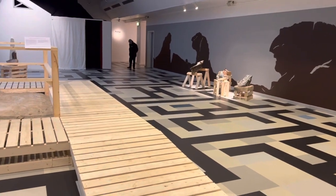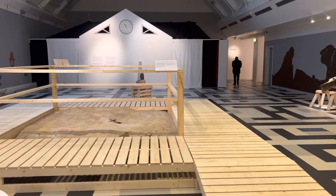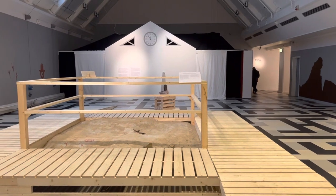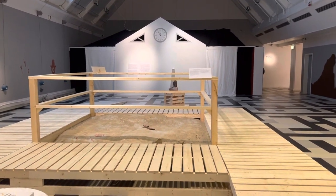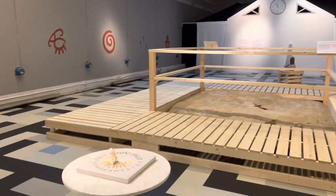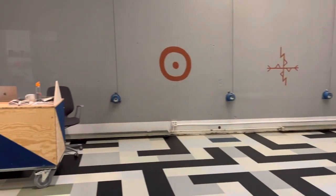This exhibition is by two artists, Annika Petersson and Ida Redén, two Swedish artists. And they have made this exhibition. It is like a fictional exhibition site.